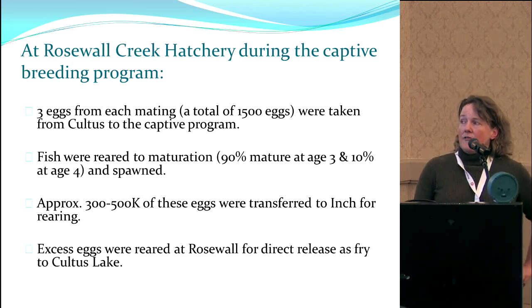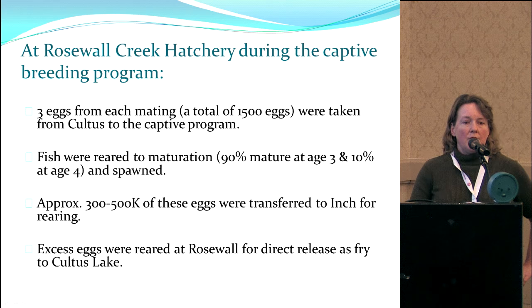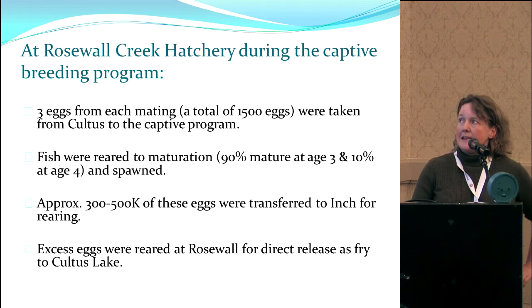The eggs from these spawners at Rosewall Creek were transferred back to Inch unless we didn't have room for them, and then the excess eggs were kept at Rosewall and released, brought over directly from there and put into the lake.